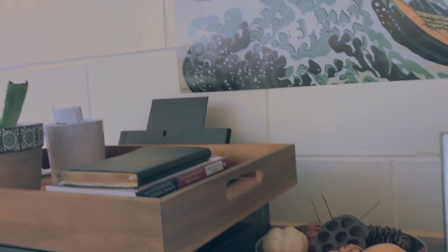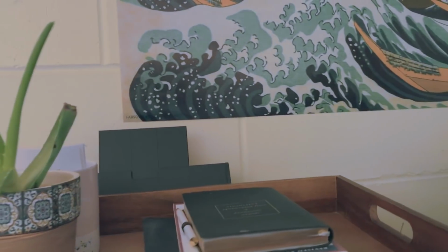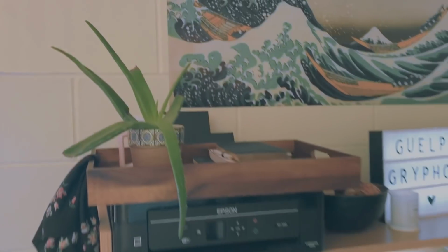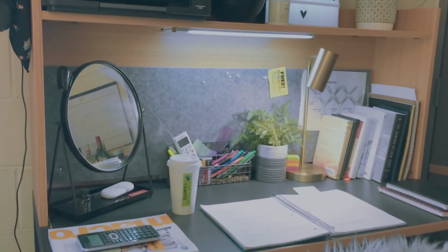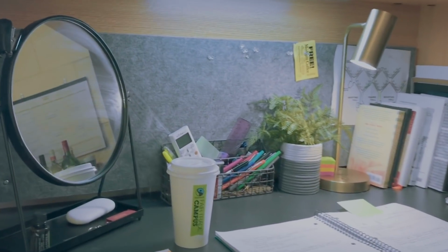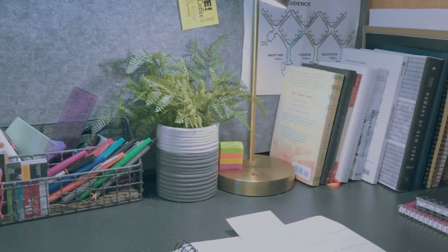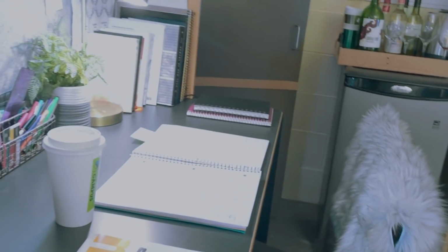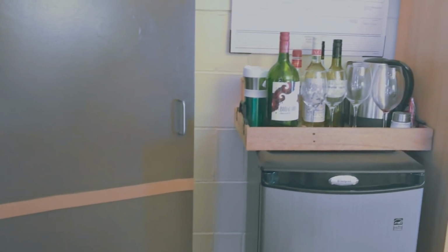This cute tray, which is from HomeSense, some books, a printer that I actually haven't used, like at all. And then on the main side, I just have a small mirror from JYSK, a pencil holder, another plant, a light from Target, and a bunch of books, which I unfortunately haven't had a chance to read since I have so much work to do.